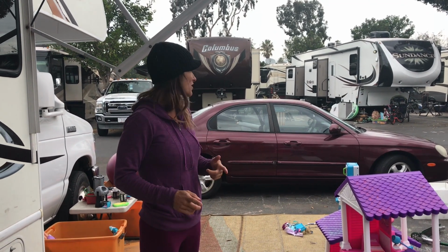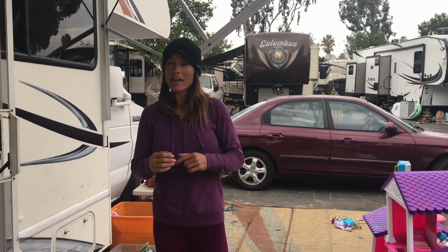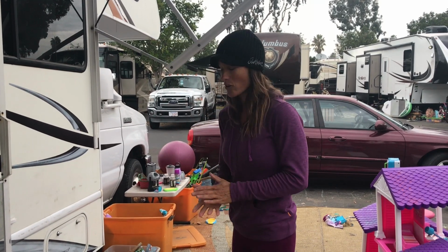As far as storing things go, we have a 15-passenger van that we keep here with family, and so anything that I tell you that we don't normally travel with, I just load that van, pack it full as much as I can, and we toss the rest. We don't have a storage unit. What you see is all of our stuff.